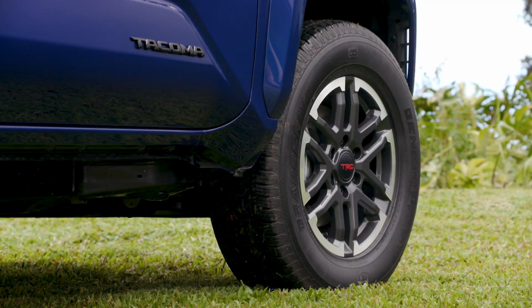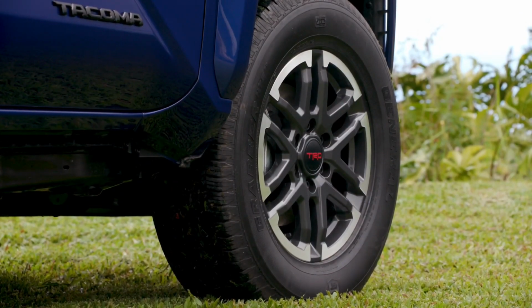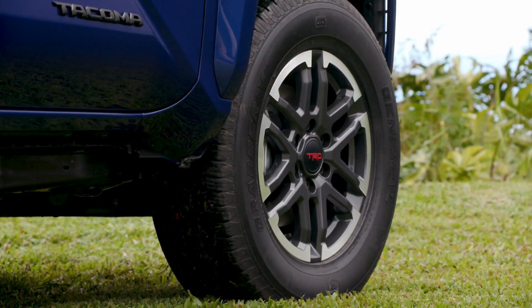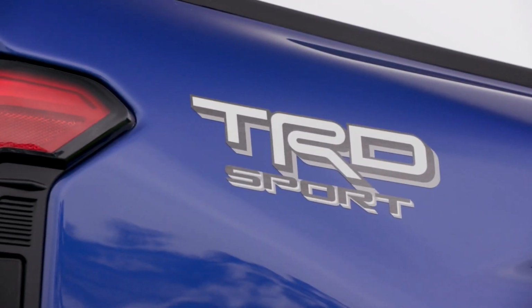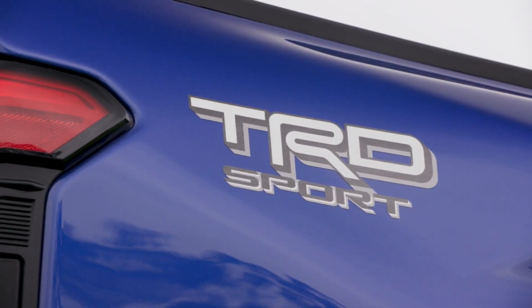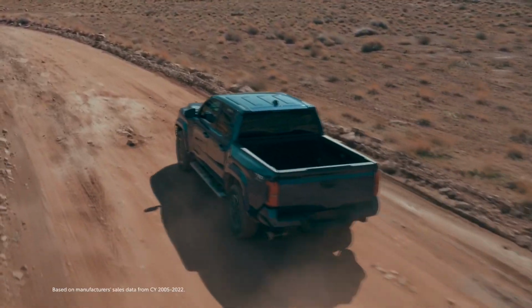Based on the SR5 and TRD PreRunner trims with the two-seat arrangement, the 2024 Tacoma's maximum towing capacity is 6,500 pounds, just slightly less than the 6,800-pound limit of the present Tacoma. The hybrid has a 6,000-pound towing capacity. The current maximum cargo capacity for the 2024 Tacoma rises from 1,685 pounds to 1,709 pounds.